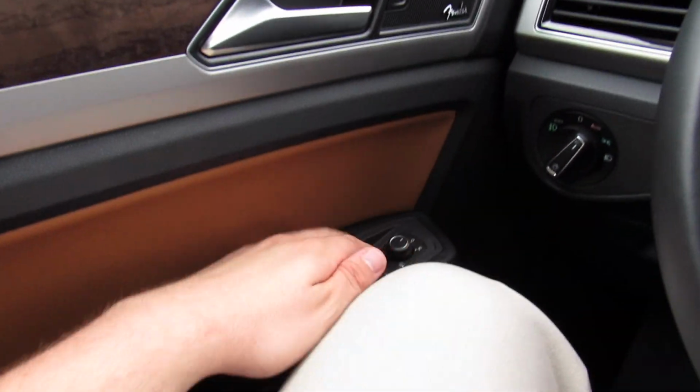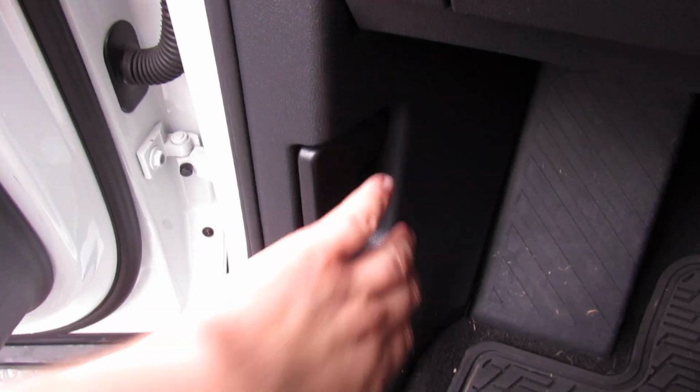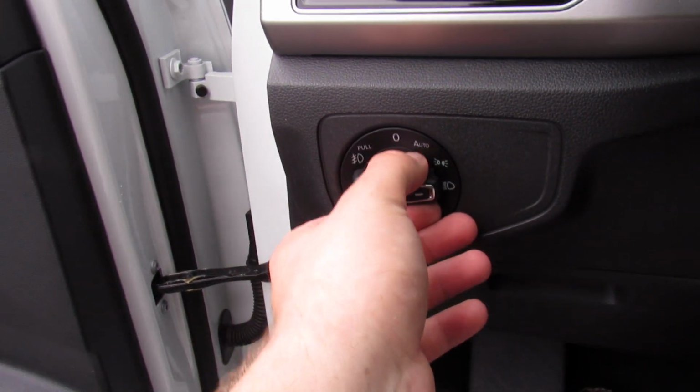We'll go ahead and step out, make sure everything's unlocked, and pop the hood. Also go ahead, headlights and fog lights on.